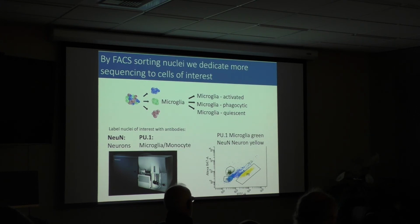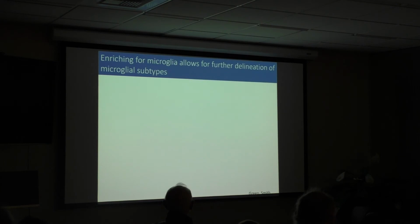It's easy because you sacrifice the mouse, and then you can take the brain, you can even sacrifice the mouse and freeze the brain to see if you can figure out how you make these cells thaw better. But really, when you're dealing with human cells, it's a lot more challenging. Okay, so did it make a difference? Well, in our hands it has.